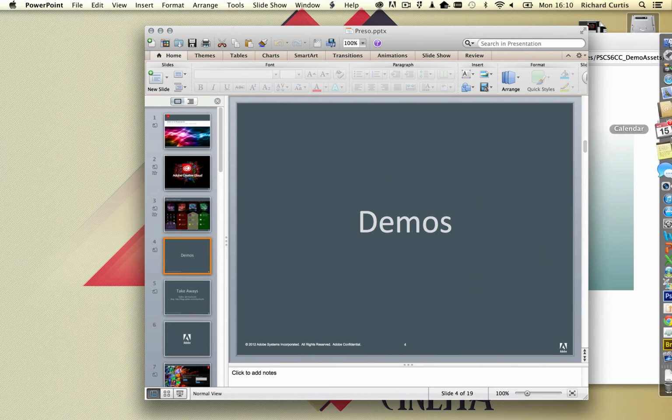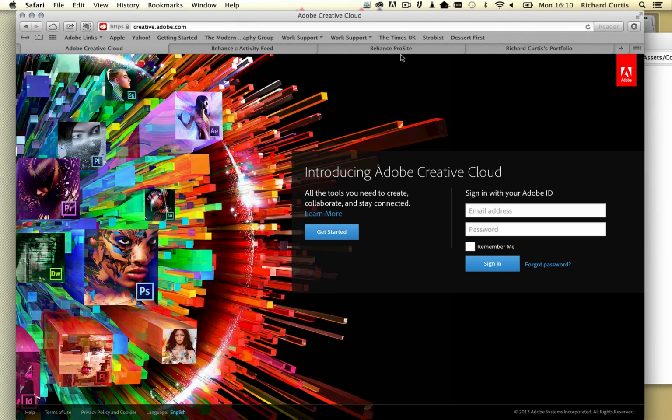So let's go in and show you what's in the Creative Cloud. So Creative Cloud, the main portal that you log into, looks like this. I'm just going to log in with my Adobe ID. Now, your Adobe ID contains, if you like, all your serial numbers for all those applications that you have and all that activity that you can do now across the cloud. It also enables you to link things up.